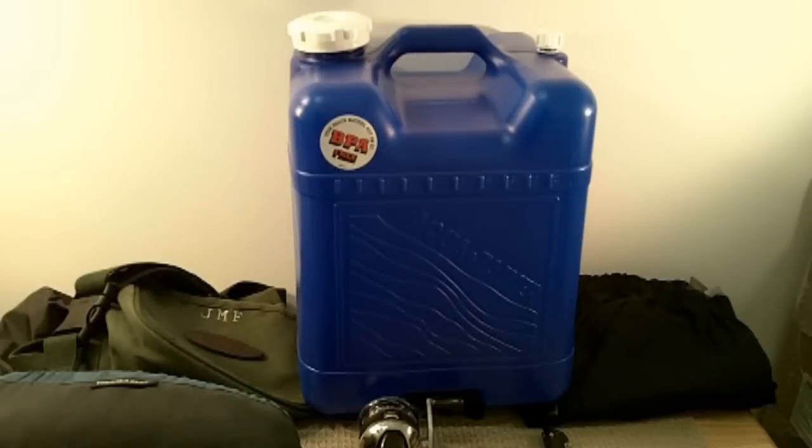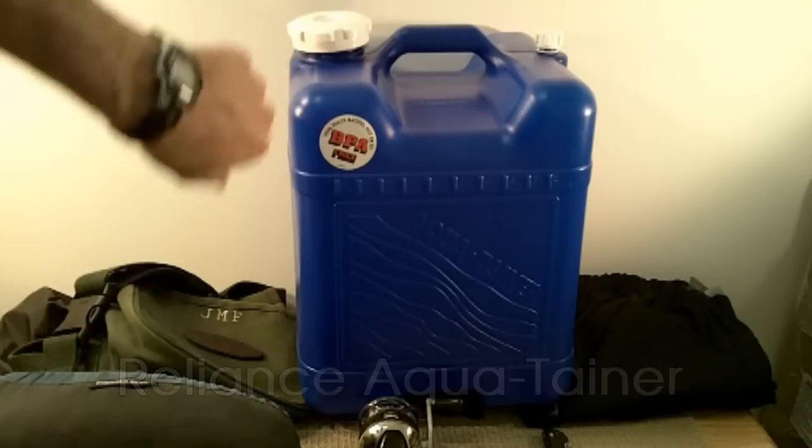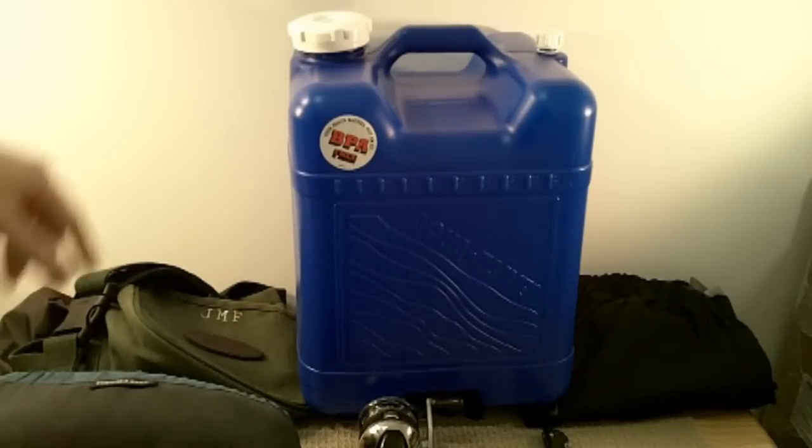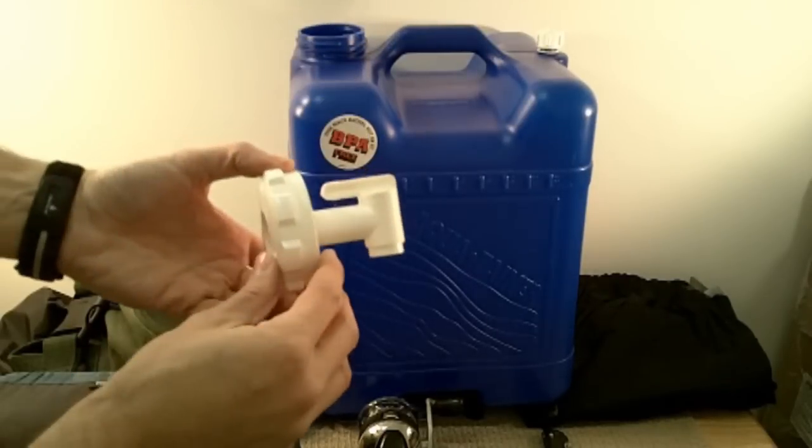Number 8, we have the Reliance 7-gallon Aqua-Tainer. They are stackable. I left a sticker on this one here. You can see that they are BPA free. They have a vent hole. They also have, this is one of the great features on them, a hideaway spigot.